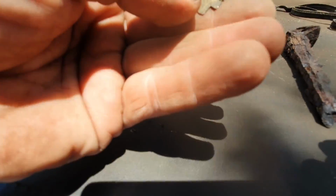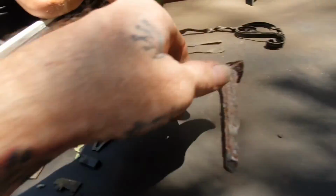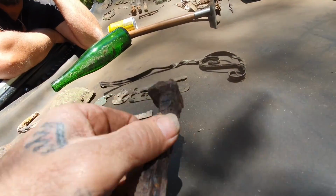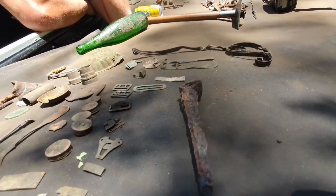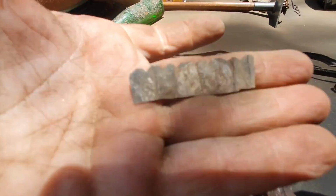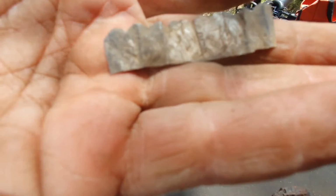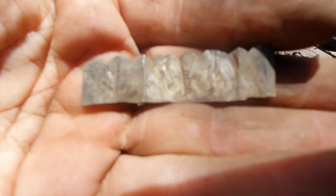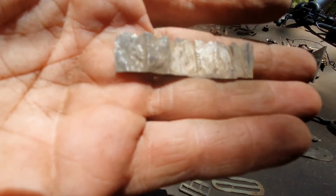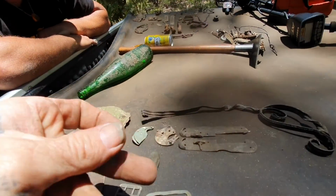Another little piece of something that's off the harmonica actually, that piece. And then another train spike, which I asked if we could collect a few of these, so I've got some from this place as well. And silver plated something or other, but it's actually pretty cool. Can't really see it with the camera, but it's got some kind of detail on it. Looks like flowers or something like that. But yeah, that's something different as well.